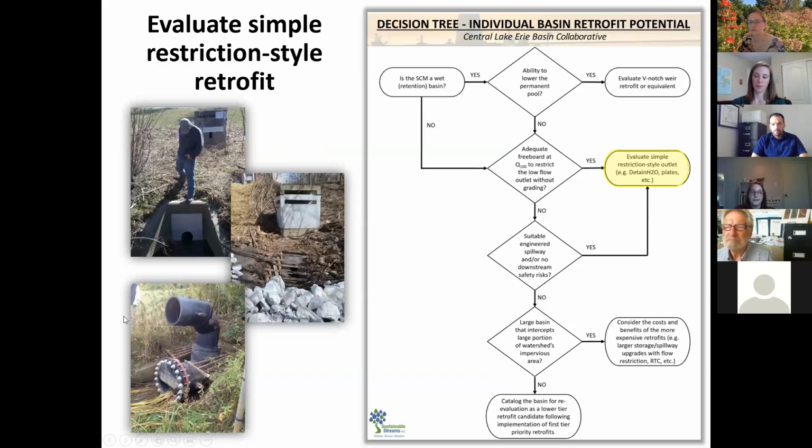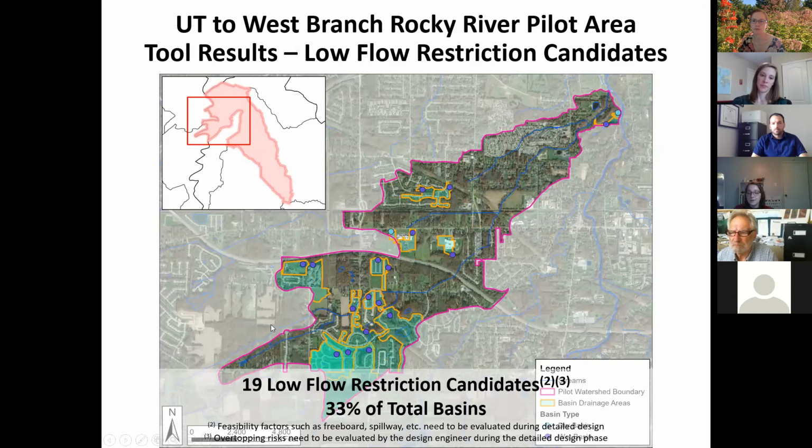So using the presence of adequate freeboard and suitable engineered spillway and/or the lack of threat posed to downstream infrastructure, we need to evaluate for a simple restriction style retrofit. And we found 19 basins that are potential low flow restriction style candidates. So that means that a third of the basins in this pilot subwatershed were potential candidates for simple, effective, and economical retrofits.